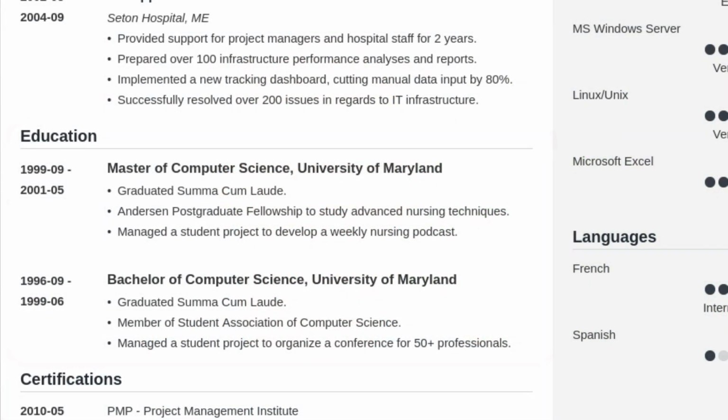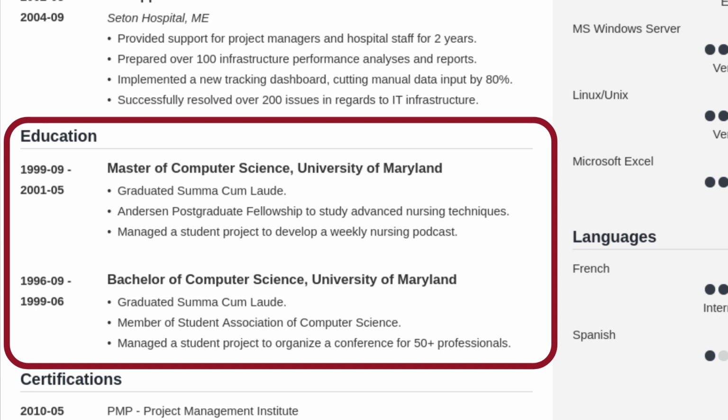The next part is your education. Unless you're going for a job that's connected to education, you normally only put your highest level of education. So if you did something at university, you would put your university education and also any relevant information that's connected to the job. So if you did a course in advanced computer programming and you're applying for a computer programming job, of course, you want to put in the specific courses that are relevant to the job you're applying for.